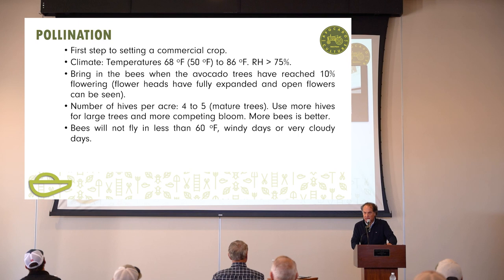Bees. The first step, bees. Very, very important. We say minimum 4 to 5 beehives per acre. Mature trees, big trees. Okay? Big trees, okay? But it's important, at least 1 per acre, 2 per acre, okay?